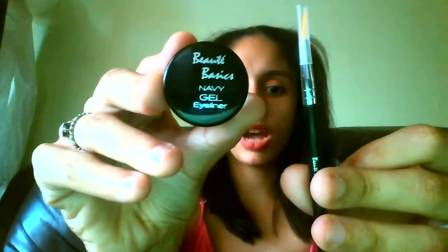Okay, so let's try the other products. The next thing I have is, that's weird. What happened to the, okay, sorry. It does come with this, and yes, let me see if I can make it easier. It's some kind of navy gel eyeliner, and it comes with a brush. I will definitely swatch it for you to see how it looks, just in case. Okay, so I'm gonna open this.